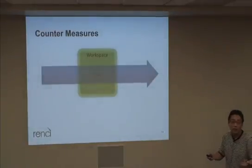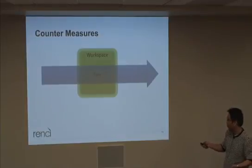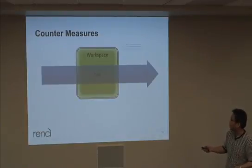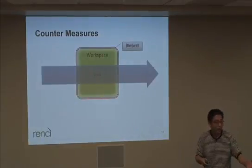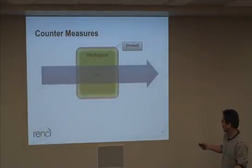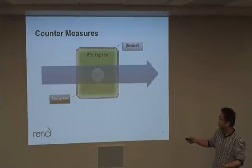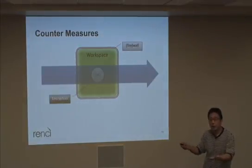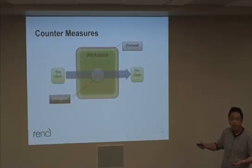So then, we know there will be a problem, so what can we do about it, right? So we have a workspace. Of course, the first step is to build a wall, a firewall. So this is to identify who is coming in. The next is you have to do encryption, because if you encrypt your data and someone steals your hard copy, if they don't have the key, they will still be unable to know what it means. The third way is to make a thin client.